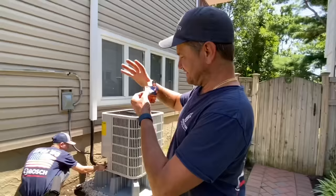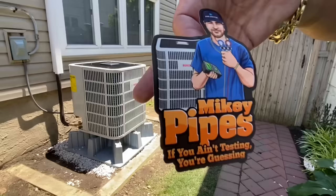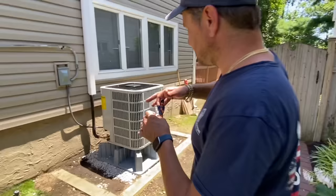Okay, we're going to take this sticker, right? Because I'm one of the biggest Bosch ABC contractors in the metropolitan New York area. There, Bosch. That's it. So we're going to put this on here right there. Bosch on the Bosch.